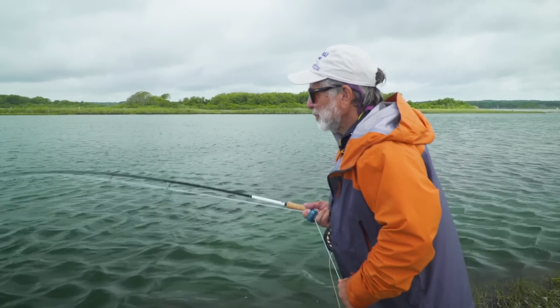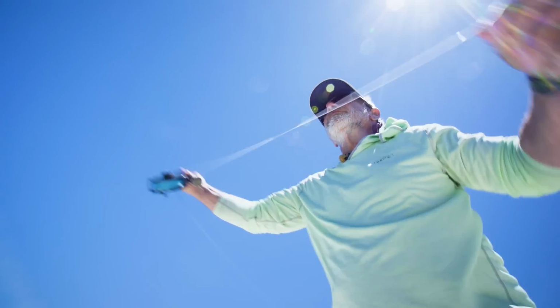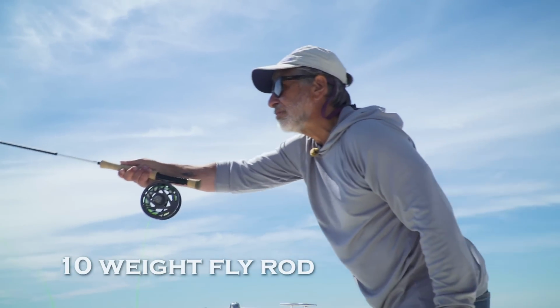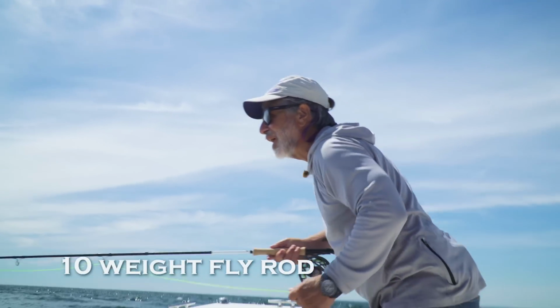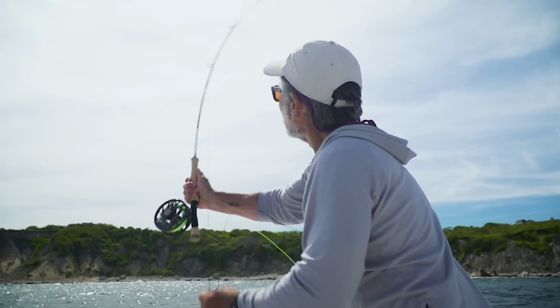If you're fishing the flats, or mostly for smaller stripers called schoolies, an 8-weight might be okay. And if you fish from a boat and you're fishing deep with sinking lines, a 10-weight might be a better tool for handling fish in deep water and for throwing those big sinking lines.